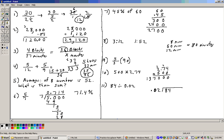Okay, problem number 5 says if the average of 8 numbers is 52, what is their sum? Well, the trick here is if the average of 8 numbers is 52, then we basically have 8 numbers of 52. So just take 52 times 8. I'll do that off to the side down here somewhere. 52 times 8, that's 16, carry your 1, that makes 41. So the sum of those numbers is 416.